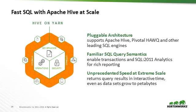So HDP also provides SQL engines for those millions of existing SQL analysts that we have in the world today. So Apache Hive on YARN is the engine. Hive provides the applicable architecture for SQL engines. It supports ANSI SQL 2011, but also other engines, for example, Pivotal HAWQ. Hive is also enabled by Tez and LLAP to provide speed at scale, returning query results in interactive time.